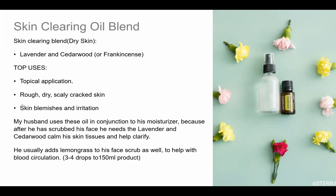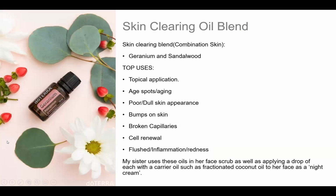Oops, and if it would like me to go next slide, there we go. And finally, just talking about combination skin, I do like to use geranium and sandalwood.